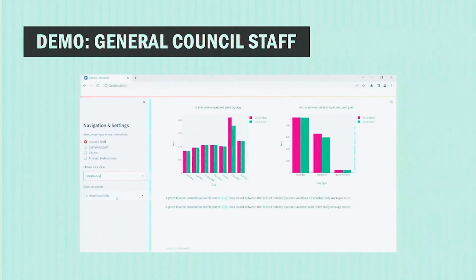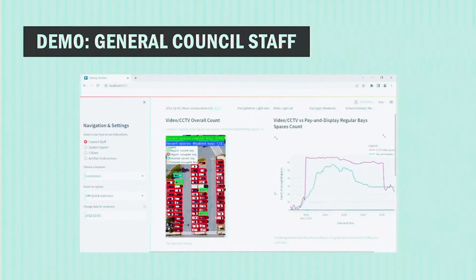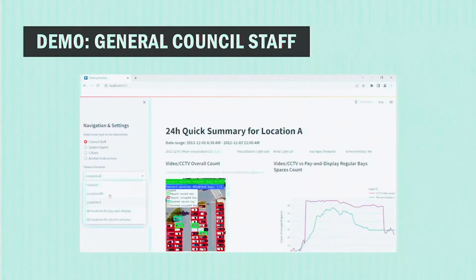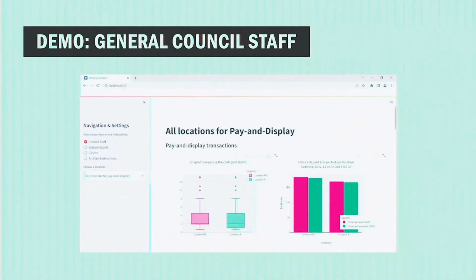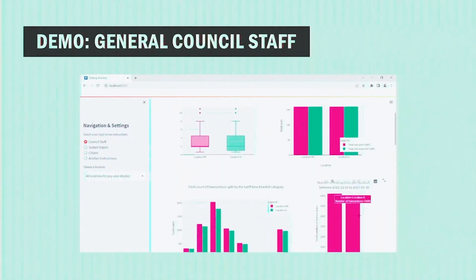The user can select a different location, for example, location A, and they will see the quick summary for location A, or they can look at all locations for pay and display. And in this page, I'm comparing the location RR with location A from different perspectives, as you can see through the graphs.